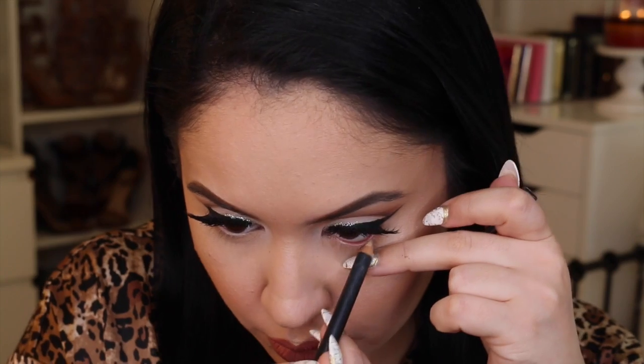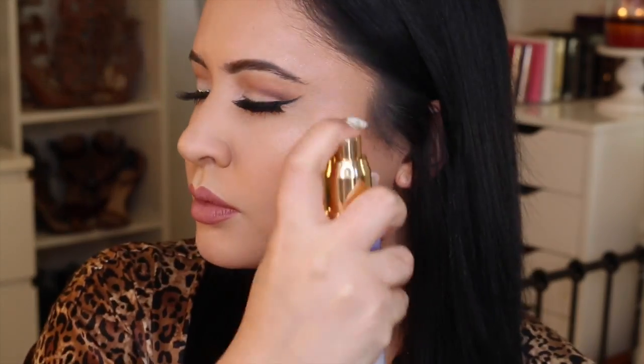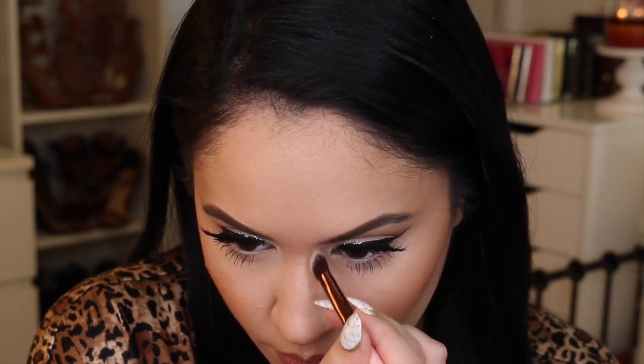Now I'm using the MAC NC20 pencil on my waterline to really open up the eyes. This look is so gorgeous with nothing underneath. I kind of wish I didn't do mascara, but I felt incomplete. A little bit of Makeup Forever Mist and Fix and a little bit of Tatcha Dewy Skin Spray. And I'm just kind of fanning myself. I love these. But, of course, I'm not done.